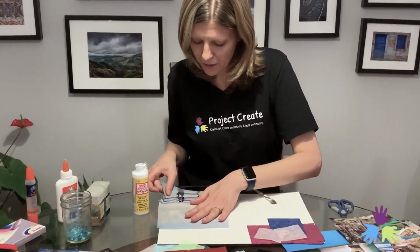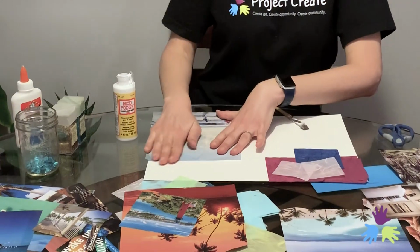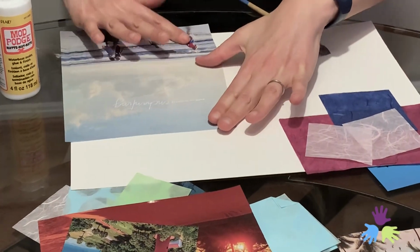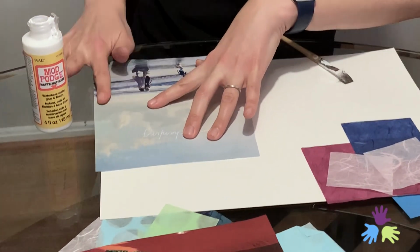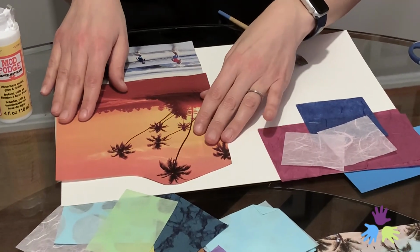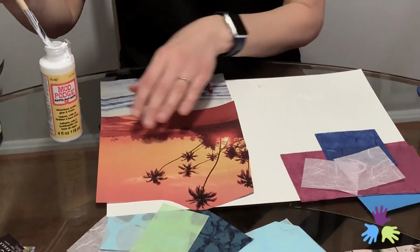And I'm okay if I go over the edges a little bit because later I can just trim that down. And I'm smoothing it out with my fingers. There are a few little bumps and buckles, but that's okay. I'm just gonna push them to the side. And then I really loved the sunset. I may lay that on top.